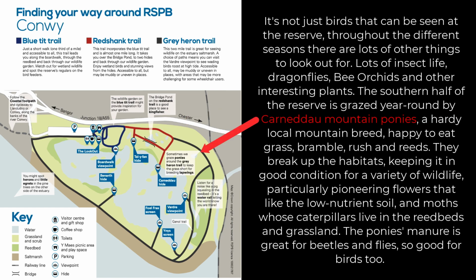It's not just birds that can be seen at the reserve. Throughout the different seasons there's lots of other things you can look for. Insect life, dragonflies, bee orchids, other interesting plants.